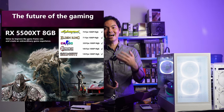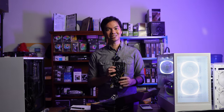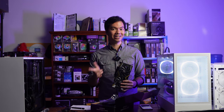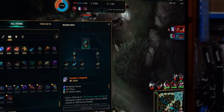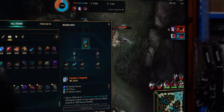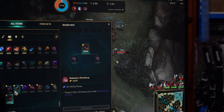So this card should do very well in 1080p gaming for most games at mid to high settings. But as always, we won't take the manufacturer's word for it. We're gonna test drive it, and let's do that now. We ran the 5500 XT against the exact same games as we did the RX 580, so it's easier to compare if you want to spend the extra cash for the 5500 XT.